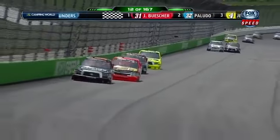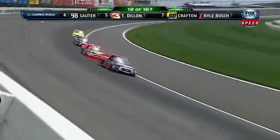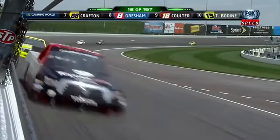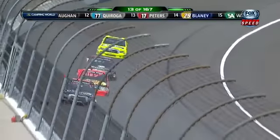NASCAR's noticed this youth movement that's coming into the truck series, and they said if you're less than 16 years of age or older, there's some racetracks we're going to let you guys run on. And now we can't wait to see them come back again because they've been so successful in their first 2 starts. Johnny Sauter in the 98 has been able to get in front of that 3 of Ty Dillon.